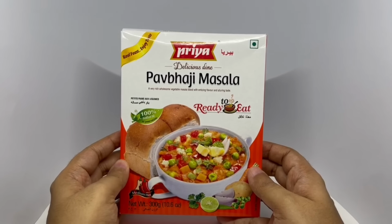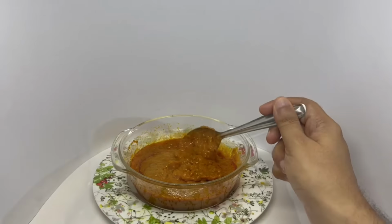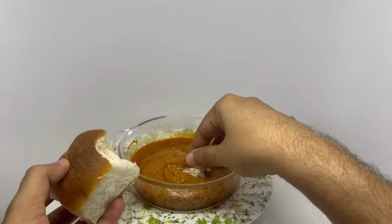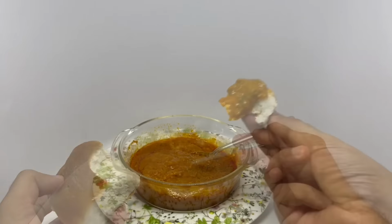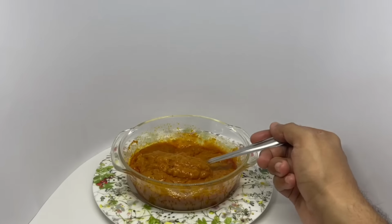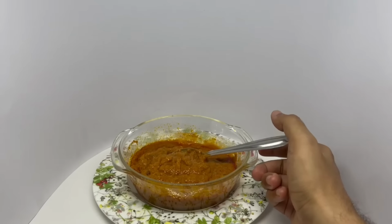So let's make some. That's how it looks. You don't get many pieces in there. You eat it with this bread called pav. So let's taste it. That's thick and spicy with a hint of sourness. Goes really well with the sweet bread. It's a really delicious combination. This has too much oil. Eat around that and it's so yummy. Quite nice. Check it out.